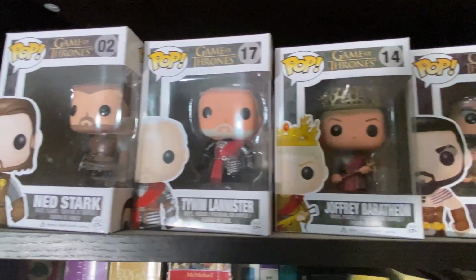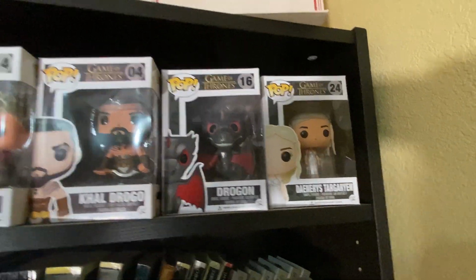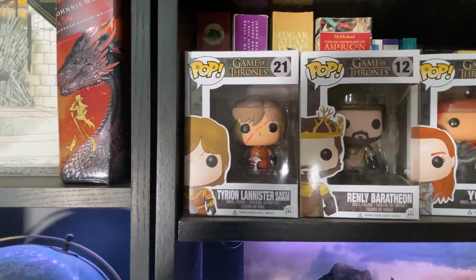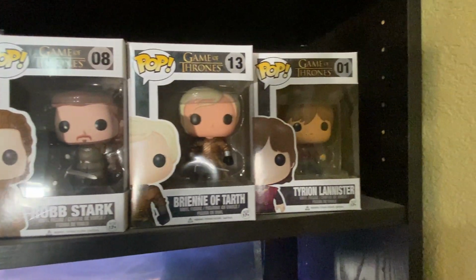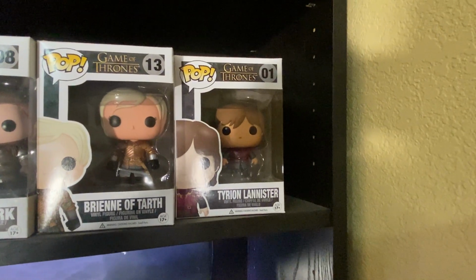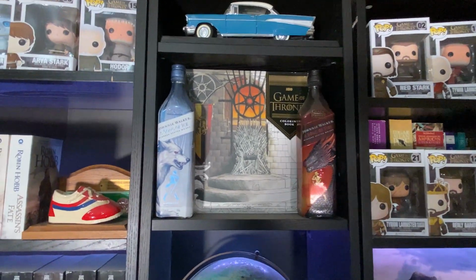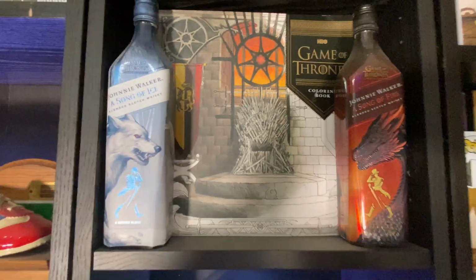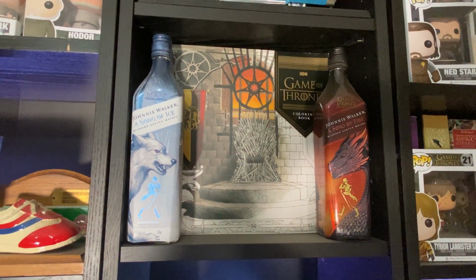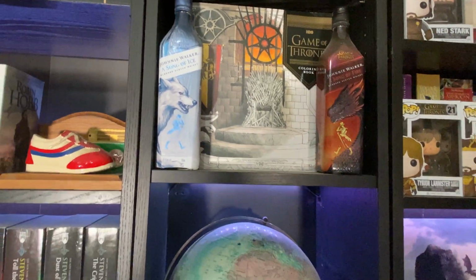Got the rest of my Funko Pops. I think I got the first 25 Funko Pops when Game of Thrones came out. And they just kept coming out with more and more and more, and unless I wanted to get divorced, I couldn't continue to keep up with my addiction. If you go down the middle, here's kind of my little shrine to Game of Thrones. I got my Song of Ice and Fire Johnnie Walker whiskeys, my Game of Thrones coloring book, which I've taken a stab at, but I'm a terrible colorer, and I started desecrating the thing and decided to quit.